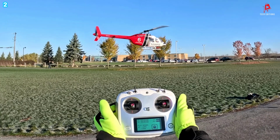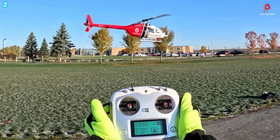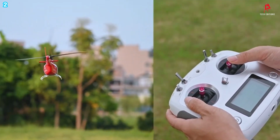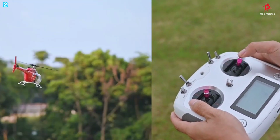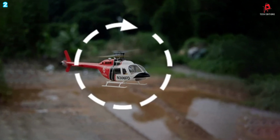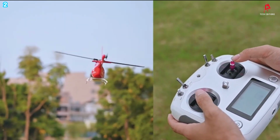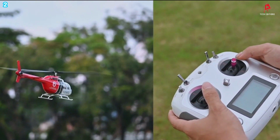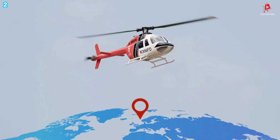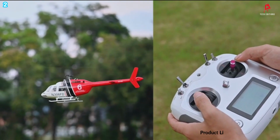For added longevity and ease of use, the Flywing Bell 206 comes with a full metal gear mechanism and a high-strength M3 arc gear transmission belt. The torsion spring tensioner makes maintenance quick and simple, allowing for tool-free belt replacement within minutes. The efficient power system features a 16V2816 brushless motor combined with a 32-bit dual processor, 60A helicopter electronic speed controller.